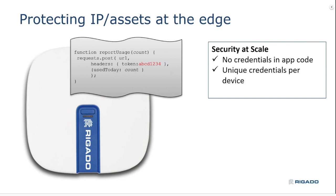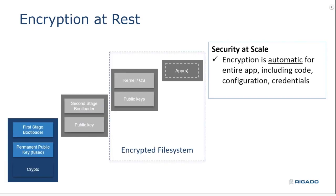The way that we really need to solve this problem is to essentially provide encryption for the entire file system, so that it encrypts and protects the entire app, all of the code that's there, all of the configuration information that's there, and all the credentials that might be stored alongside them. And the way we do that is actually back to that secure boot process that we showed just a moment ago.